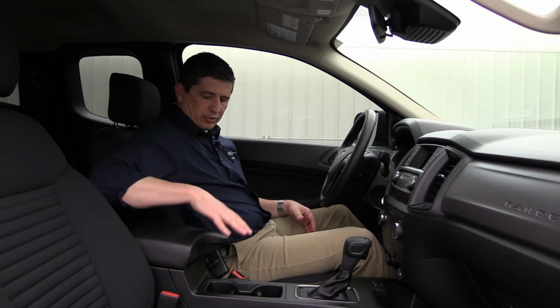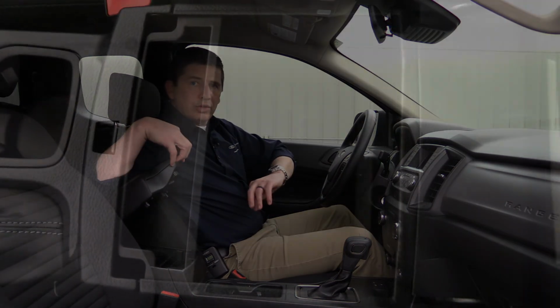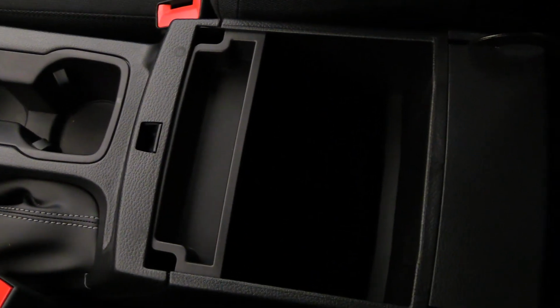Two cup holders here, as well as an armrest with a console in here. It's a kind of small console, really just for putting smaller things in there, and more or less just to give you a padded armrest than anything else in the vehicle.